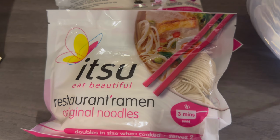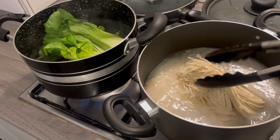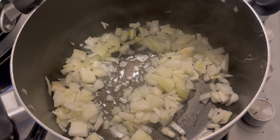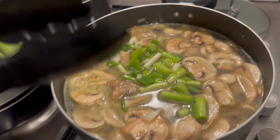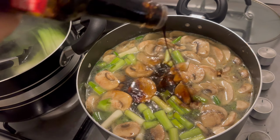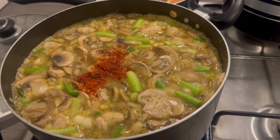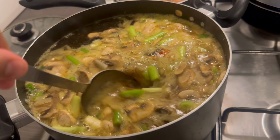For lunchtime I made some ramen. So I started off by boiling the ramen and also boiling the pak choi. I fried the onion with some stock and I added in some mushrooms and some spring onions and some soy sauce. I also added in some chili powder for extra spicy seasoning.